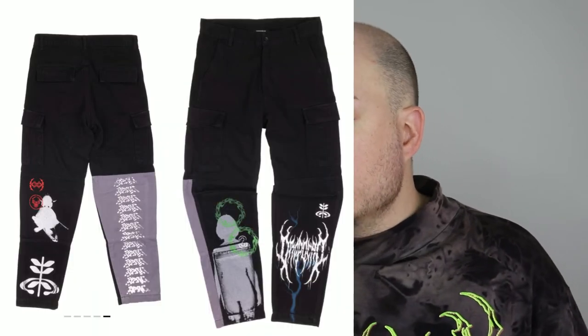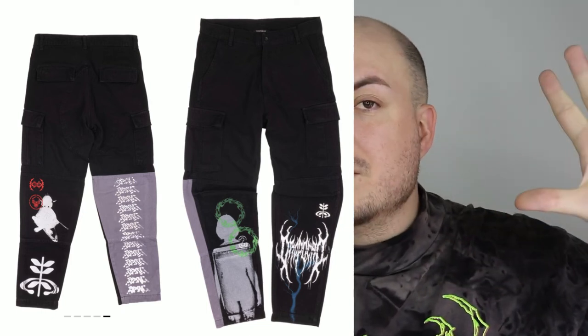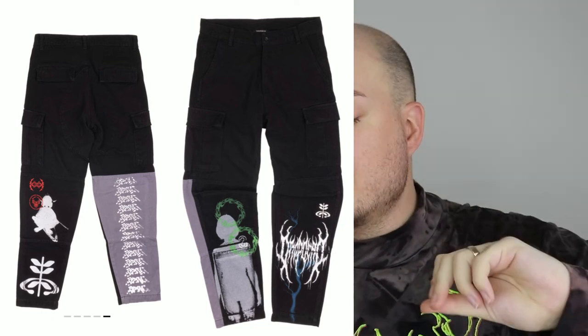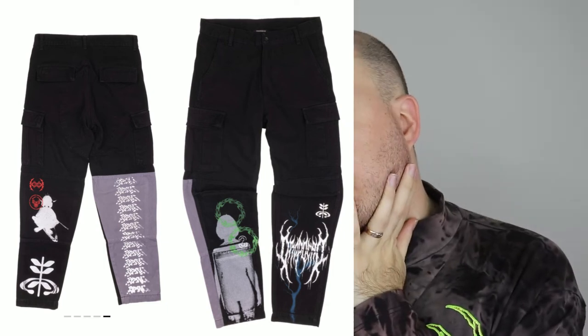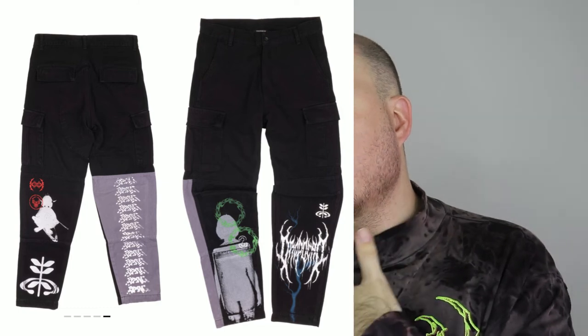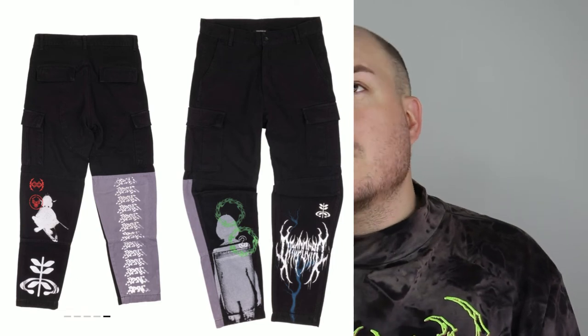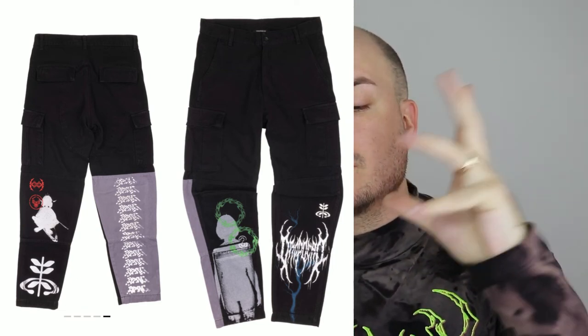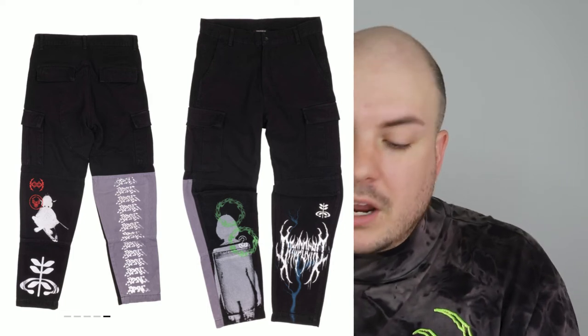Moving on, we have Incarcerated Jeans. So yeah, this whole set, the Incarcerated set, is the most expensive in the whole collection. I do like these jeans, but I just think there should be more on the front, on the thigh kind of area. It's all low. When I look at jeans, I always look around the thigh area, so on the leg.